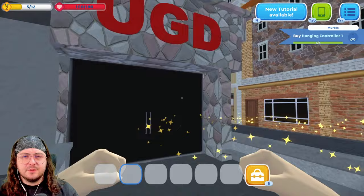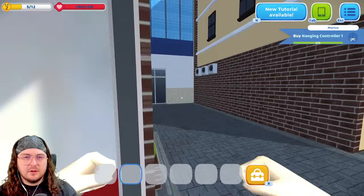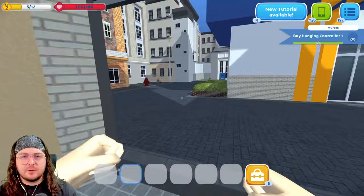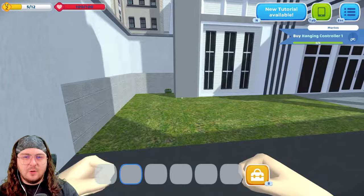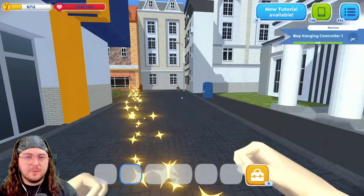UGD. Police. That's a police station. Indigo. Restart router. Okay. Furniture store. Everything we can put in our house. Okay. This feels kind of big. I don't know what that is, but it was shown in like the opening credits, right? $500. Yeah, this was like shown in the opening credits. $500 again. Okay. Cool. I like it.